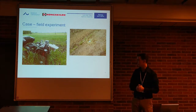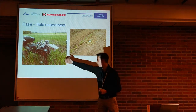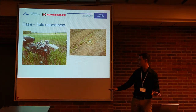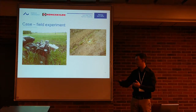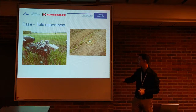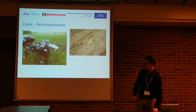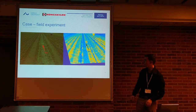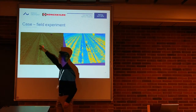So this is the field experiment that we have started up with. We have our ATV, which represents our standard agricultural equipment, but it could also be the robotic platform for further development. And here we have an artificial bird nest, where we have laid down some eggs which are heated by warm water. I don't know if you can see it here, but in the image we have the bird nest lying on the ground there.